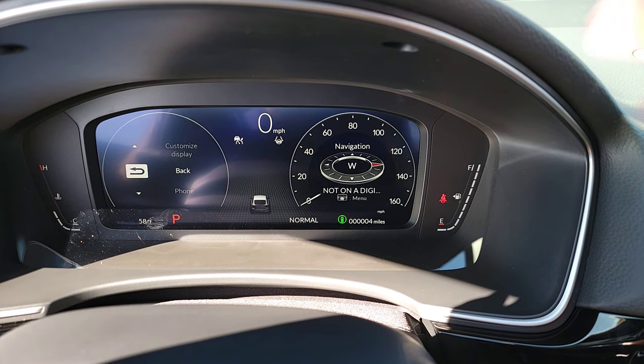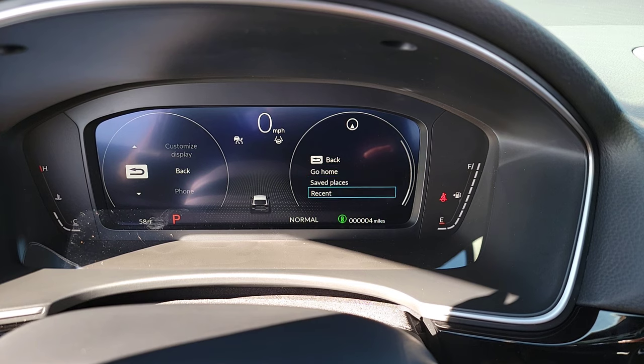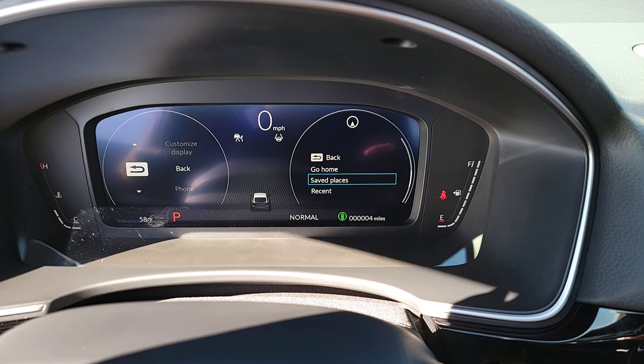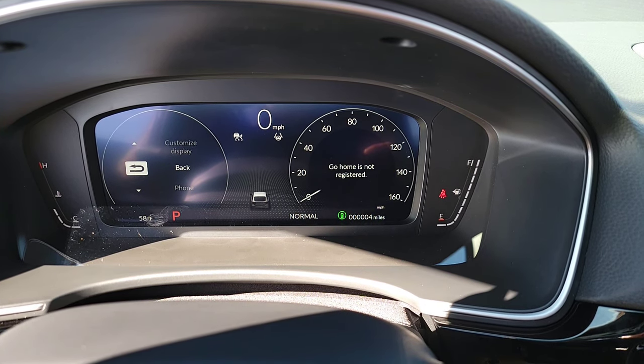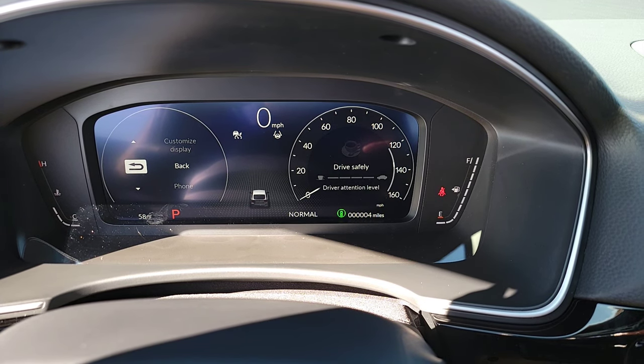Now, as we scroll down again, you're going to have your navigation. You've got a couple of options, saved places, recent, stuff like that. Click go home if you had it saved. And then you have your compass up there.